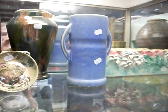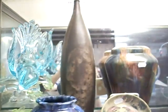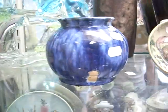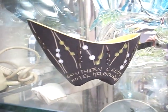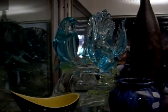Can't remember everything. Nice bit there of Castle Harris. Unusual Melrose vase. Really nice bit of Regal Mashman. Love the John Gilbert bottle vase over the back. Beautiful bit, a little bit of Neil Douglas, a little crab. Johnny Campbell. Gunda from the Southern Cross Hotel in Melbourne. I reckon that would have been sold about the same time the Beatles were hanging out there. Lovely big art glass bird group as well.